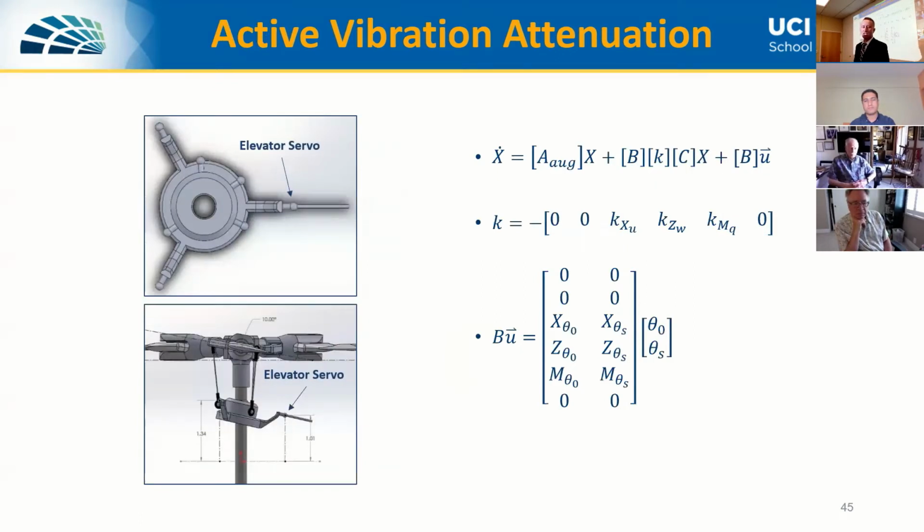Now, another method is using some sort of active vibration attenuation. Again, because this is an overactuated configuration, we could allocate some control power to being able to modify the response. This would be similar to higher harmonic control, which is something that's been experimented with in conventional rotorcraft. But instead of, for example, modulating each individual blade to try to tailor the vibration response of the vehicle, here, because of the unique geometry, we could use the individual rotors to try to tailor the response.